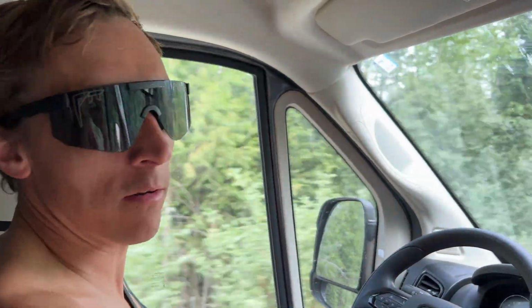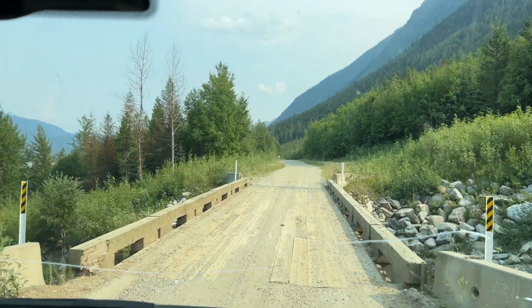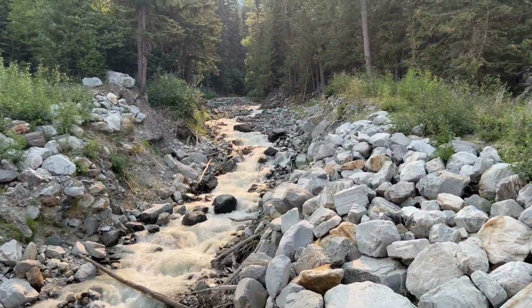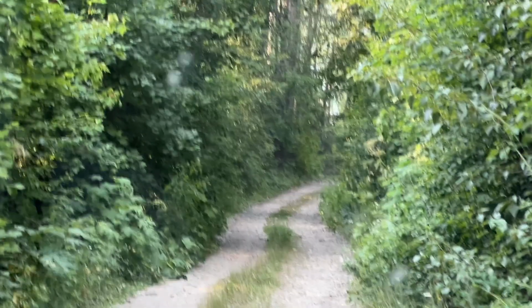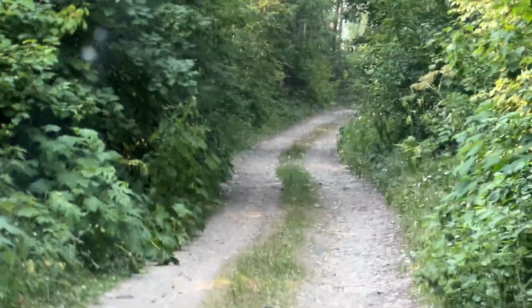Everything's falling on the floor. It's so bumpy. Yeah, we took the bumpy way. We don't know where we're going, but we're hoping to find a cool lake spot down this road somewhere. What's your side like? That's pretty cool too. There's a brown bear. I don't know if we'll see him. He's running away. Also, look what we're driving down in a van.